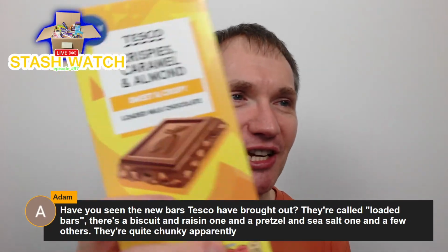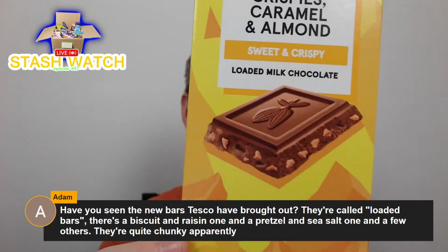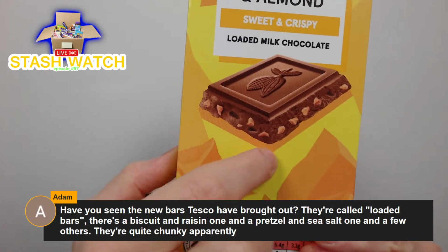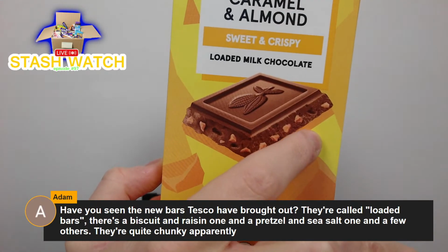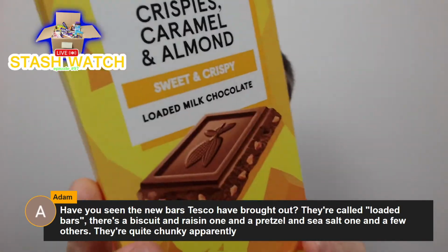But yes, I have seen them. Yes, here's one you mentioned, crispy almond and caramel. Did it say loaded? Yeah, loaded milk chocolates. Yeah, so there we go. Yes, I did get that one this week. I thought it looked quite interesting, the bottom as well. I don't know if that's just a design or whether there is actually that sort of layer at the bottom. I think it might just be the picture on the front. But yeah, I thought they looked very interesting indeed.